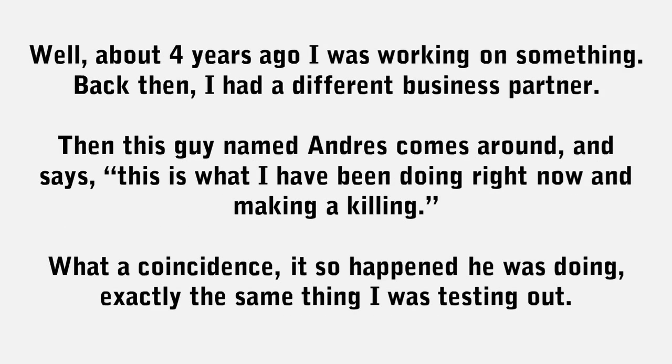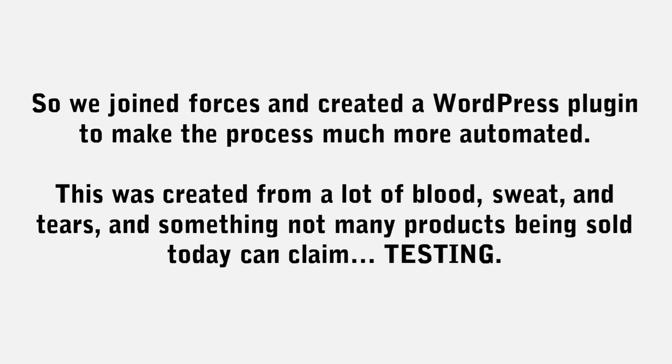So what is this thing? Well, about 4 years ago I was working on something. Back then I had a different business partner. Then this guy Andres comes around and says, "This is what I have been doing right now and making a killing." What a coincidence. It so happened he was doing exactly the same thing I was testing out. So we joined forces and created a WordPress plugin to make the process much more automated.